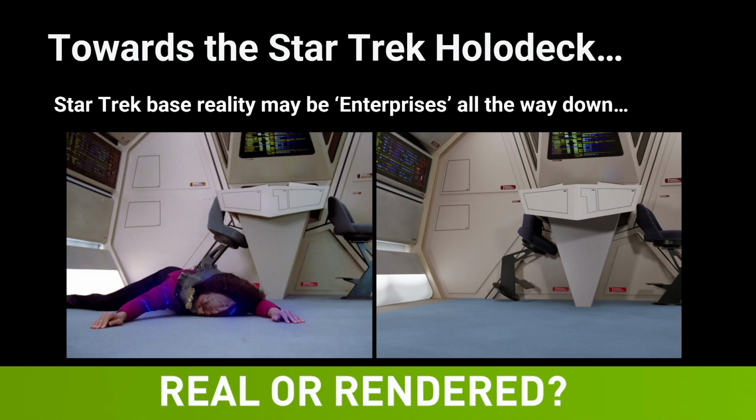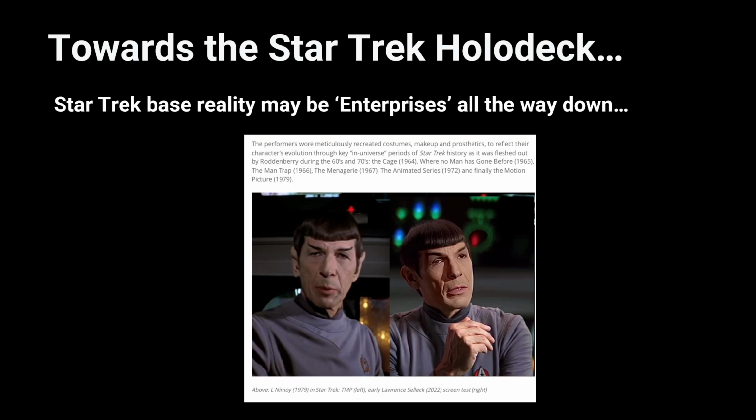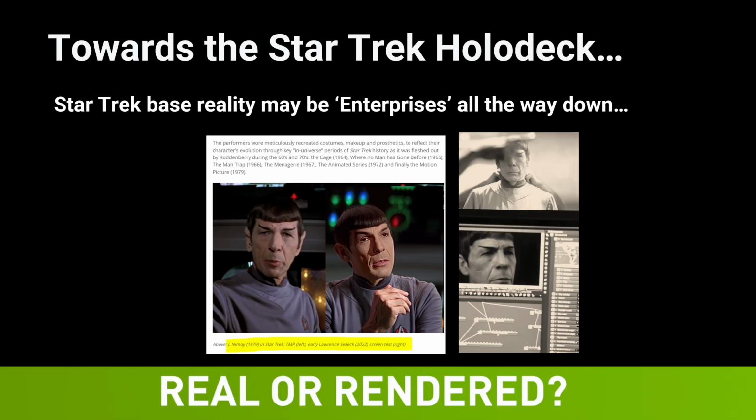Going back to some of the work that we've done on Star Trek, this is where some of this is coming from. We've been working on a great project called the Roddenberry Archive. We recently brought in an actor to portray Spock, and it was a great performance. It was done with both makeup and digital effects. On the left is Leonard Nimoy from 1979. On the right is Lawrence Selleck, our performer, who plays Spock. And what's fascinating, you can see here on the right, this is what we're going to show later, our iPad client and whole virtual production crew.